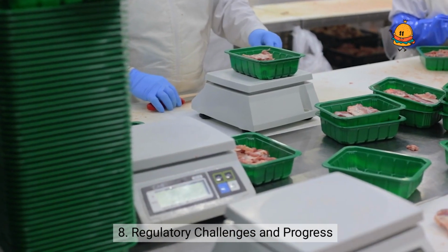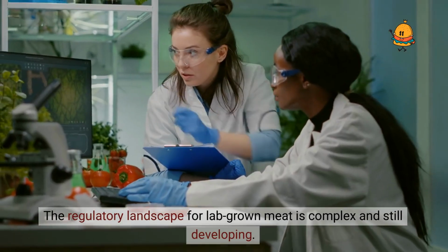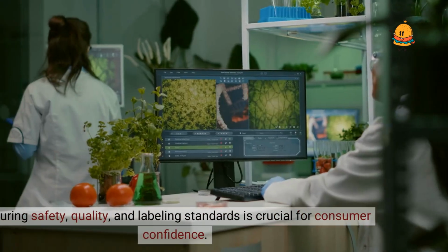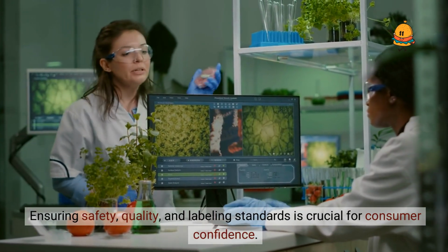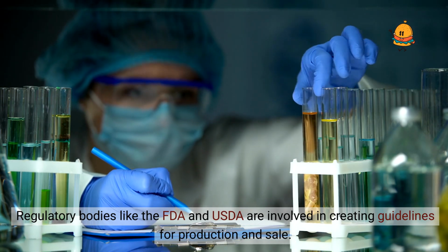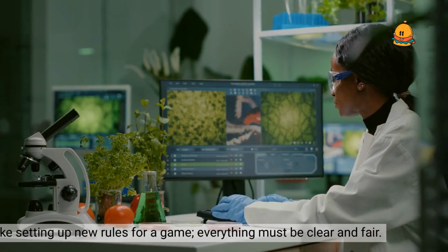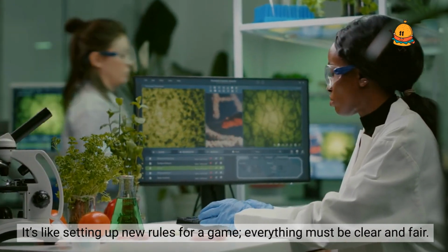8. Regulatory challenges and progress. The regulatory landscape for lab-grown meat is complex and still developing. Ensuring safety, quality, and labeling standards is crucial for consumer confidence. Regulatory bodies like the FDA and USDA are involved in creating guidelines for production and sale. It's like setting up new rules for a game. Everything must be clear and fair.